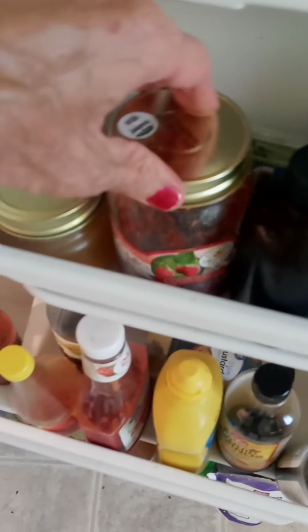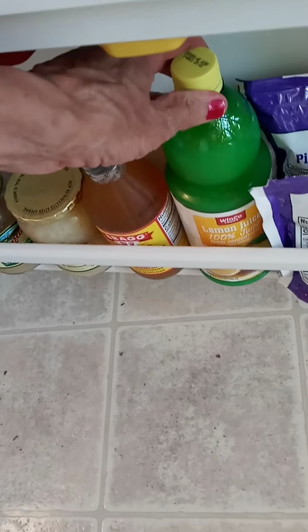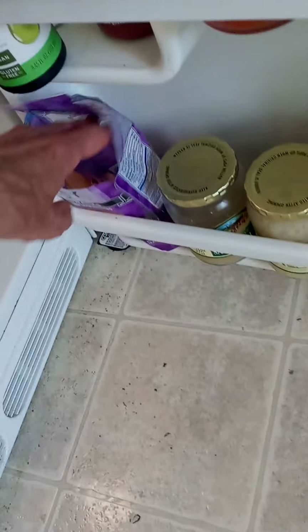This is like a medicine stuff. Pitted prunes, lemon, 100% lemon juice. I like to have 100% lime juice in there too. Of course, apple cider vinegar, organic, some sauerkraut. This cheese is too high in sodium, but it's lower than most cheeses.